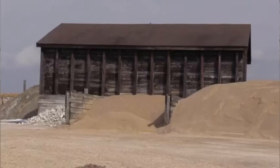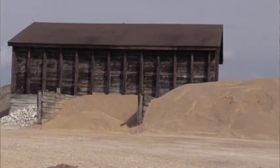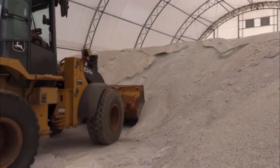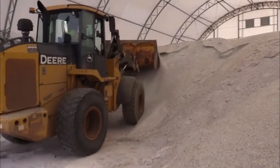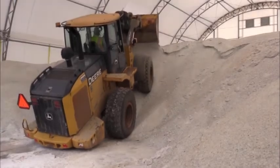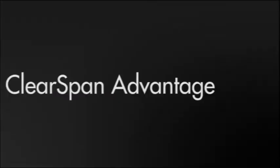It actually benefits us with ventilation. This shed breathes rather well. We had a wood, creosoted wood, and it was all tarred on the inside. It seemed to draw so much humidity and made the salt freeze up or made it crust up. We've had less issues with the crust up with the ClearSpan.